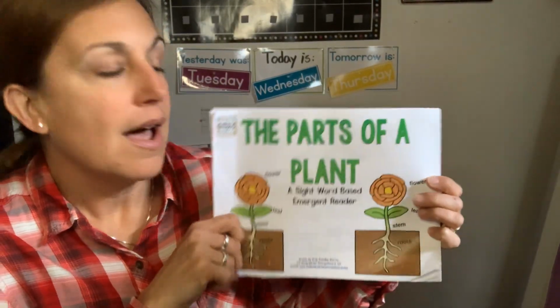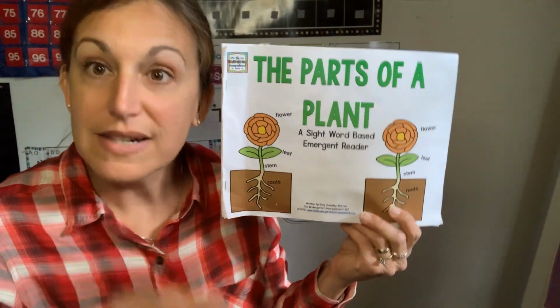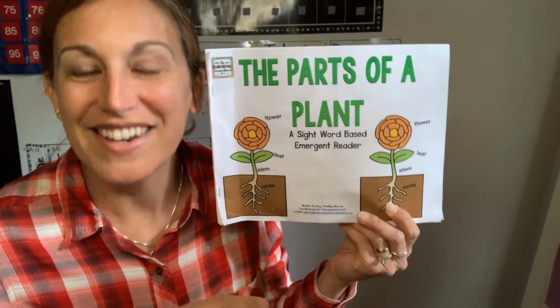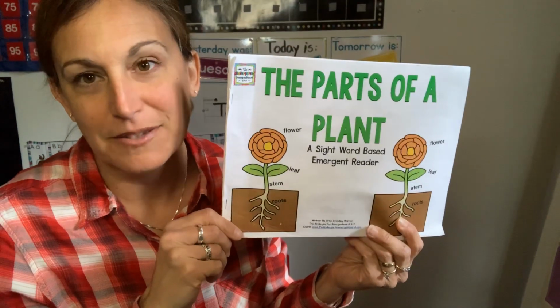Very good. Is this a made-up story or is this a true fact story? That's right. This is a teaching book. Kiss your brain if you said it was nonfiction. This is a teaching book, and it's teaching us all about plants.